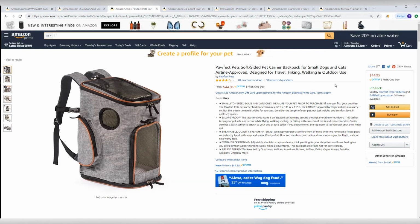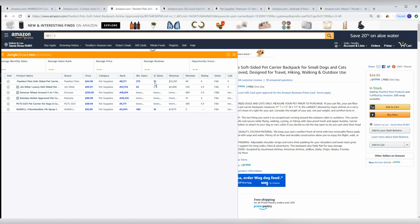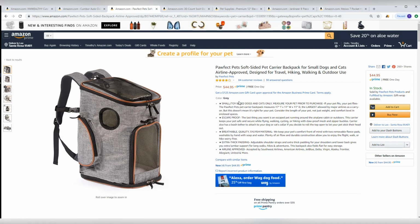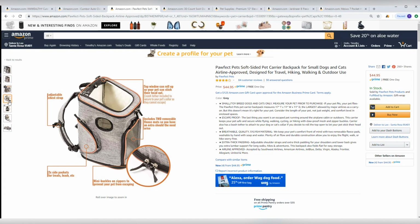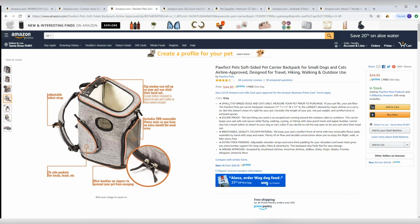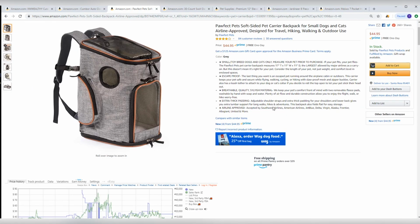This one is Perfect Pets Pet Carrier. Let's check out Jungle Scout on this guy. He's doing 10 sales a day, 275 sales a month, 12,000 revenue, 84 reviews. Okay, 4 stars. And we're looking at this. It looks like an interesting little pack. I really like this infographic. It shows all the highlights of it. I love it when they do this. And it folds up nice. Cool. I would like to see a pet inside of it, though.